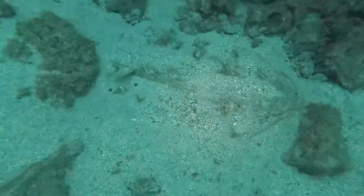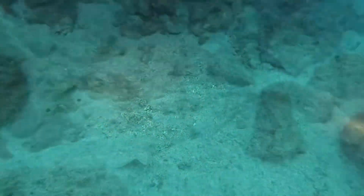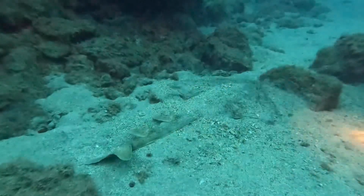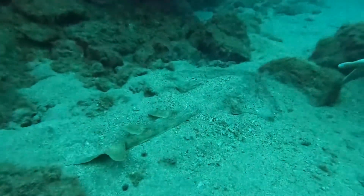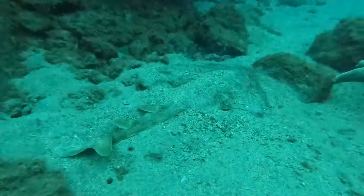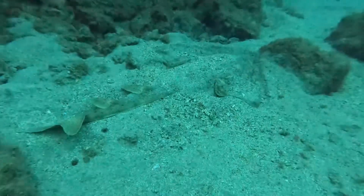They're actually the second most threatened species of shark or ray across the entire world. One of the reasons I really wanted to dive in the Canary Islands was to see an angel shark. The Canary Islands is one of their last strongholds, and over the winter they come all around the Canary Islands to breed, and you've got a really high chance of seeing them.